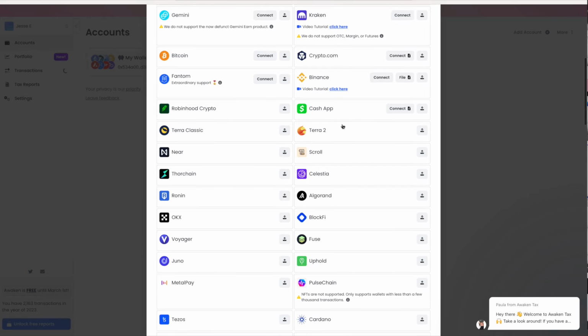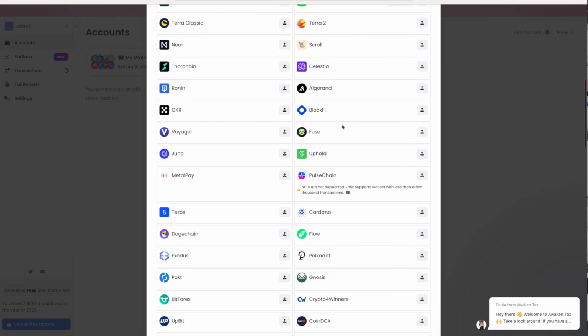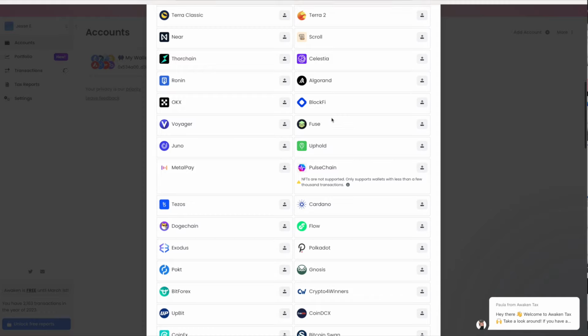Although I will highlight, when it came to those ones, they were essentially linking you to a workaround so that you could get your transactions from those addresses and then import them into the platform. And now that I know this workaround exists, you could technically do the same thing when it came to Coinly or Crypto Tax Calculator. But the point being that I didn't know that this existed because Crypto Tax Calculator and Coinly didn't tell me. Awaken, though, went out of their way to be intuitive and create a button that just directly linked to this workaround so that I could go and load these transactions into the platform.